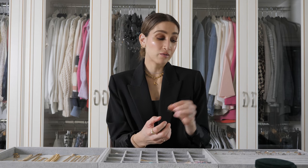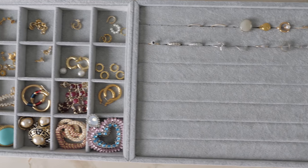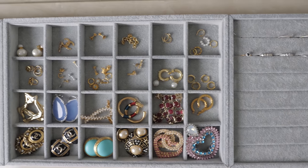So I purchased this a couple years ago, and it's one of my favorite pieces in my collection for sure. So those were the most special pieces of my ring collection I wanted to share with you. And next, I'm going to be sharing with you my earring collection.